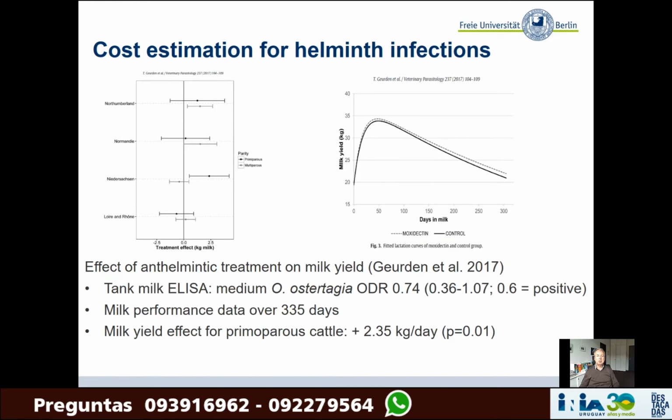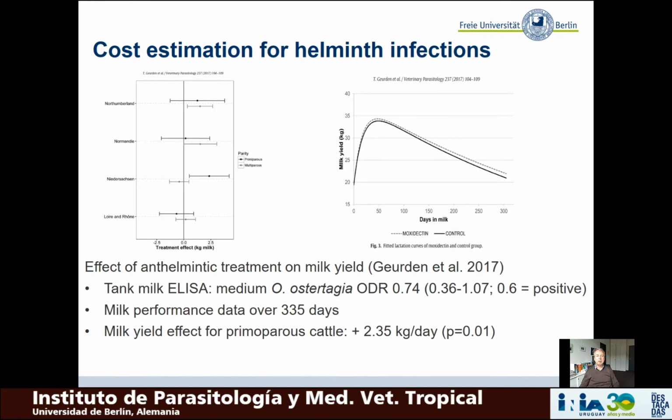They were being treated 7 to 7 days before calving, and you can see here the optical density ratio mean on these farms was rather high. I just told you that starting at 0.6 the ODR becomes positive. They were not all, but many were above this threshold.